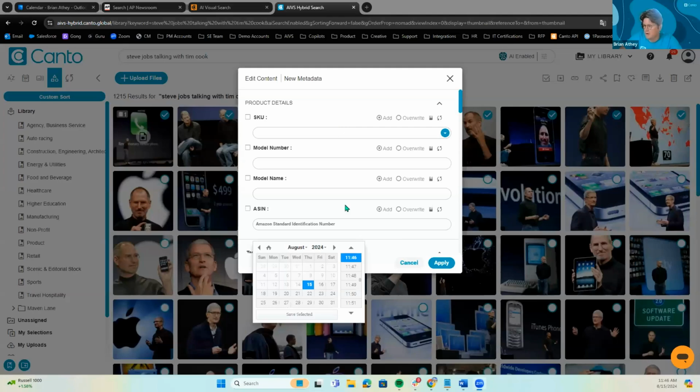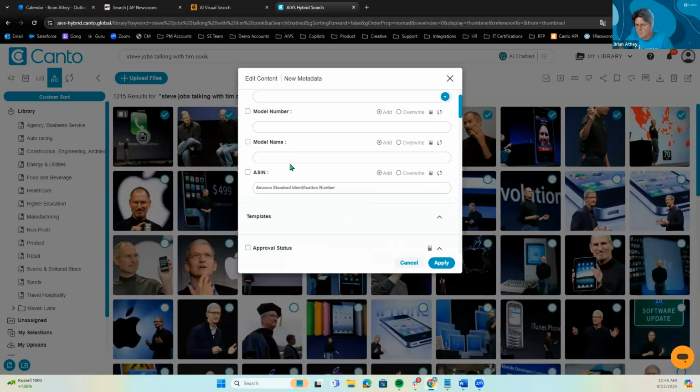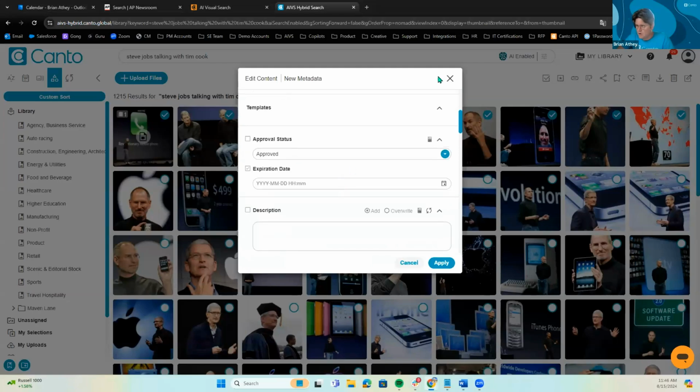Yeah, definitely. As an example, what we would do for these is once I discover these assets using AI, I can add all sorts of product details. These can be custom built out during the implementation, like a SKU number, model name. If you're using Amazon, that ASIN number for marketplace.